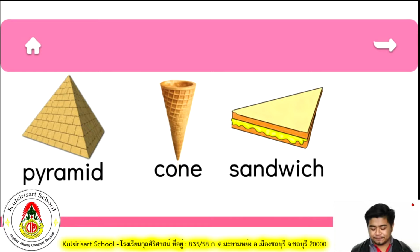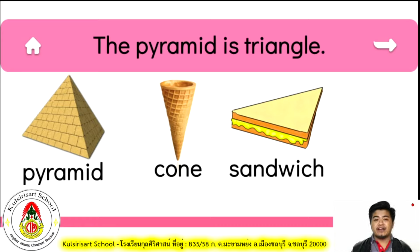All right. Here we go. The pyramid is triangle. Oh, I can't hear you. Come on, say it louder, okay? Say it one more time. The pyramid is triangle. That's better. Now, let's proceed to the example number two, which is cone.